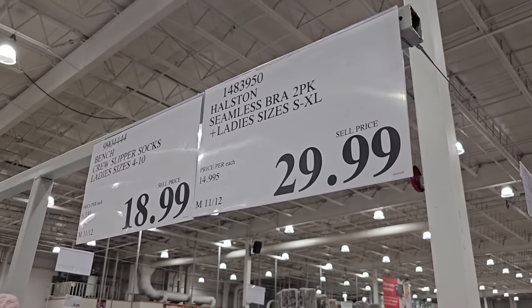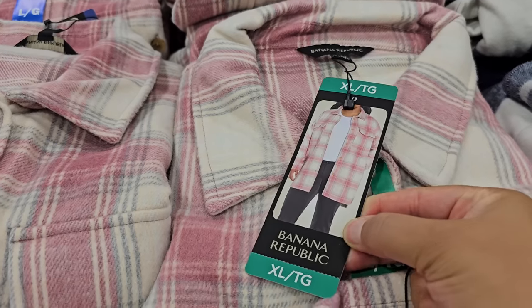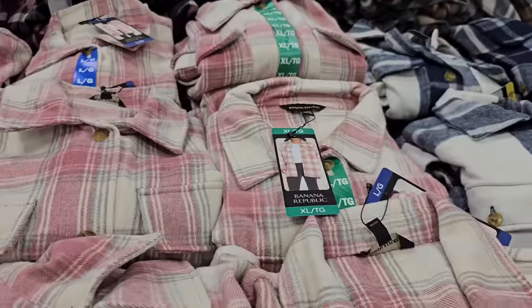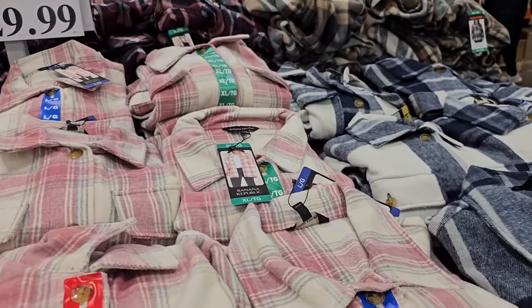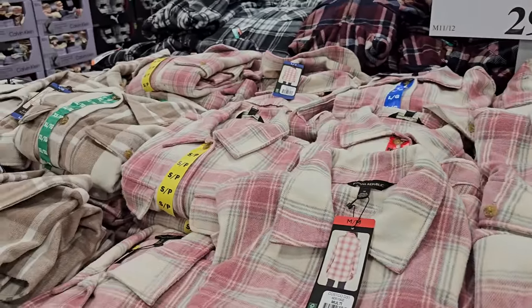I did notice that there were some new flannels in the warehouse for women and for men. The women's option has 3 color options to choose from. I really like the pink option, and I also like the beige option as well. In fact, they're all really great picks, but this jacket is $29.99.